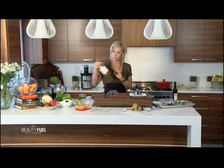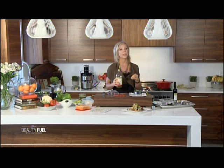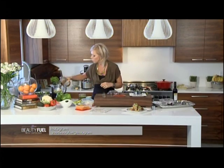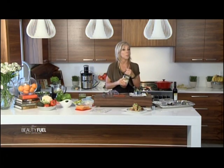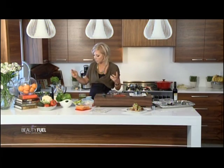And we need a little bit of liquid. One of my favorite things to use is apple cider vinegar. Apple cider vinegar really helps with digestion. It helps with adding that really pungent flavor, but it's a very pure vinegar. We're gonna add a little bit of that, a couple tablespoons. All of these recipes are gonna be up on yourbeautyfuel.com, so don't forget to look there. And we're gonna blitz it.